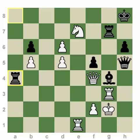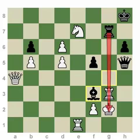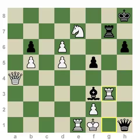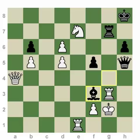And of course, if I were to make a mistake and take his rook, it would be embarrassing because after bishop f3 check, my rook is pinned. And I have to go back with my king, but then he has this checkmate. Queen h1, rook back, and I'm mated. That would be unpleasant. So, I have very little time left.